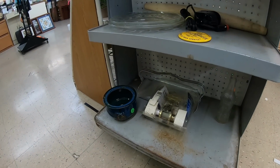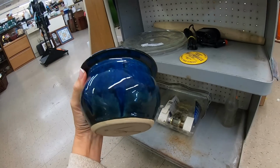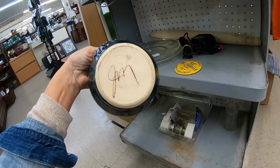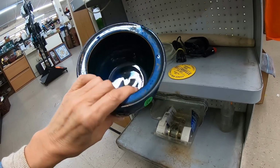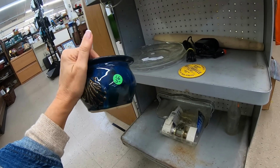And my eye is being drawn to this pot here, this cobalt blue pot. Look at the drip glaze on this seashell. Now that could be signed aftermarket, not even aftermarket, but after it being made. $3. Really like this pot also. I'm going to go ahead and grab that one.